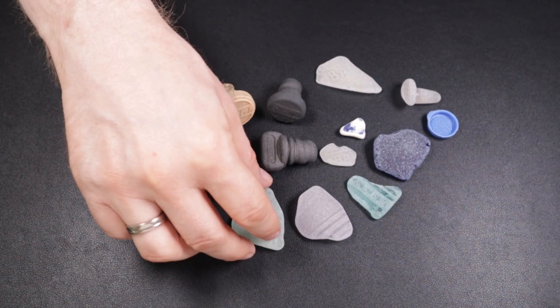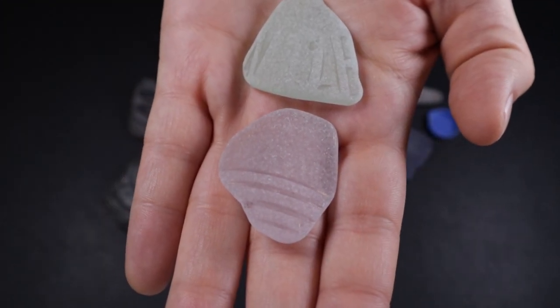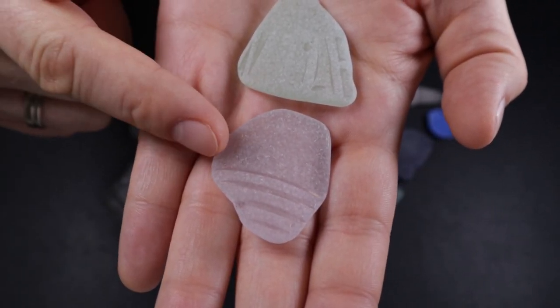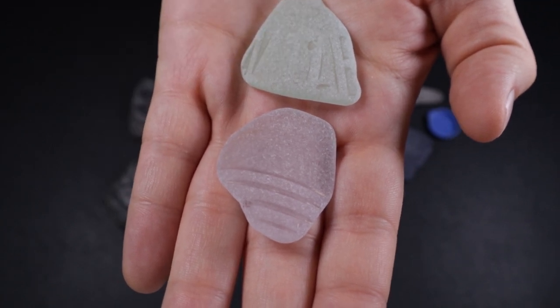It's always fun to compare pieces of glass that are in the process of lavendering with pieces that aren't. You can quite clearly see that although it's very light, it's clearly different to this colour.